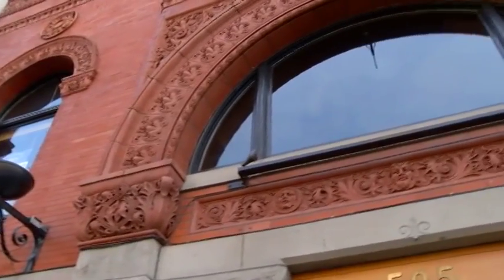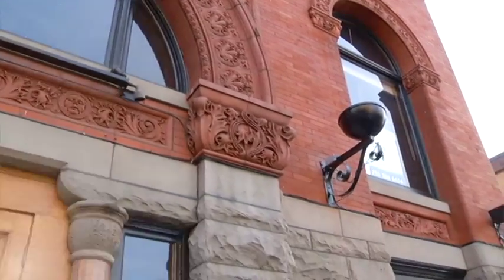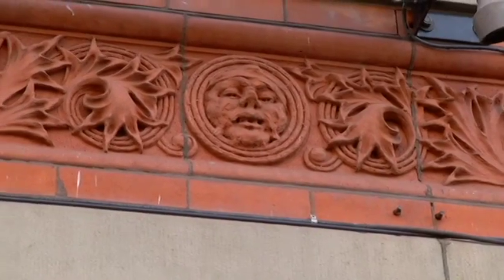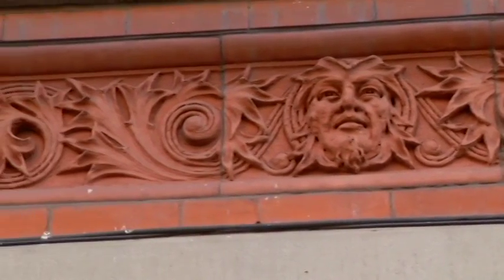Here we are at the Temple Building on the corner of Fort and Langley Streets. It was designed by Samuel McClure for Robert Ward, who was a Scottish immigrant and entrepreneur. You can see a line of terracotta faces decorating the building.